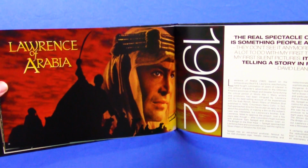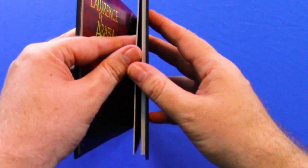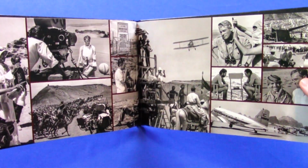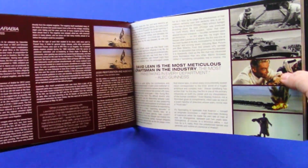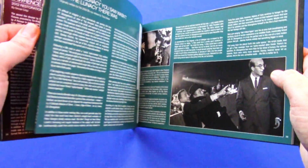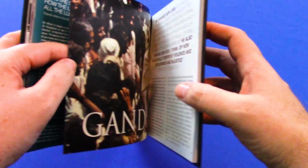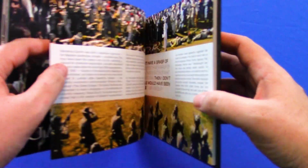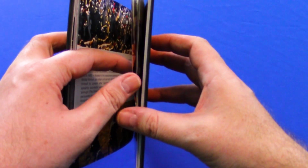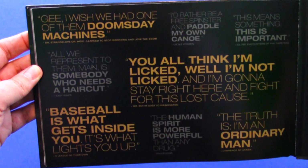That is a really cool picture there. Lawrence of Arabia. Talks about how it was made, what went into it, has some behind-the-scenes photos. And yeah, it does this with all the films. Yeah, this is really cool. Really nice book. It has some excerpts of the shooting script. I love this book. Great book. And I love the quotes they have here from the movies.